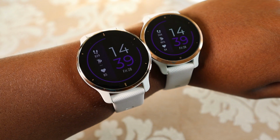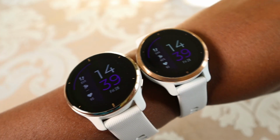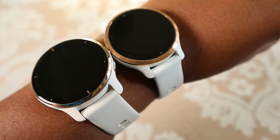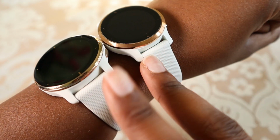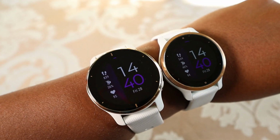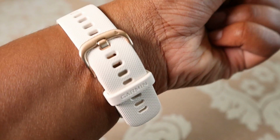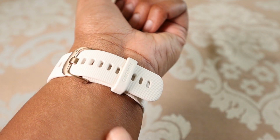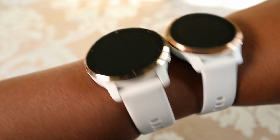Alright guys, so here's what they look like on me. And I do have a 7-inch wrist. One thing you might know is that there is a major difference in the watch sizes. This one has a 1.3-inch display, this has a 1.1-inch display, and we also have differences in the band sizes, 18 millimeters and 20 millimeters. So personally, I do find the Venu 2 Plus a little big for me. If you have a small wrist as well, you might find the same thing. I personally prefer the smaller profile of the Venu 2S on my wrist.